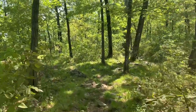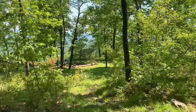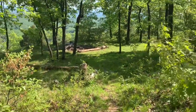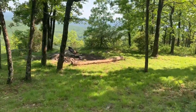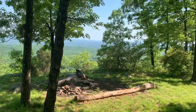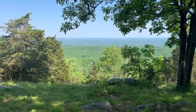Just when you feel like you're never gonna get to the camp, and it goes on forever and ever, you show up. And I am happy to be here. Perfect spot for camp tonight.